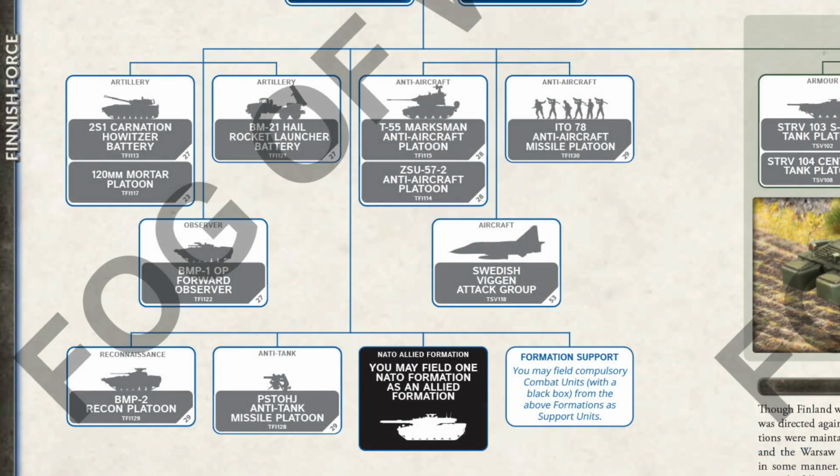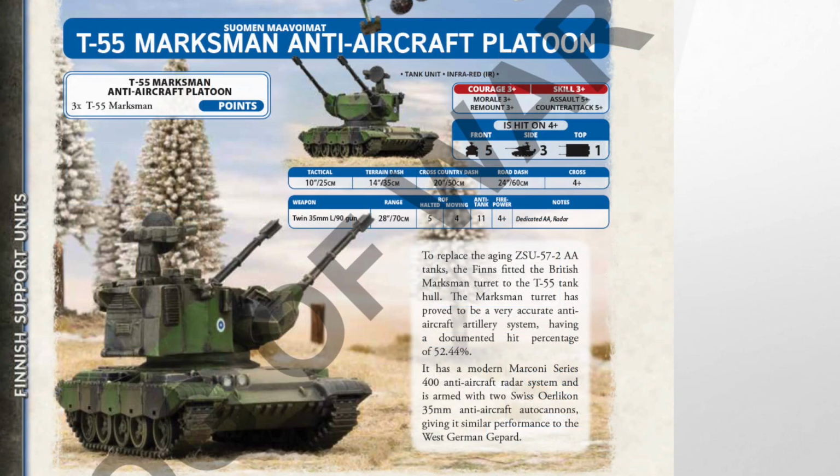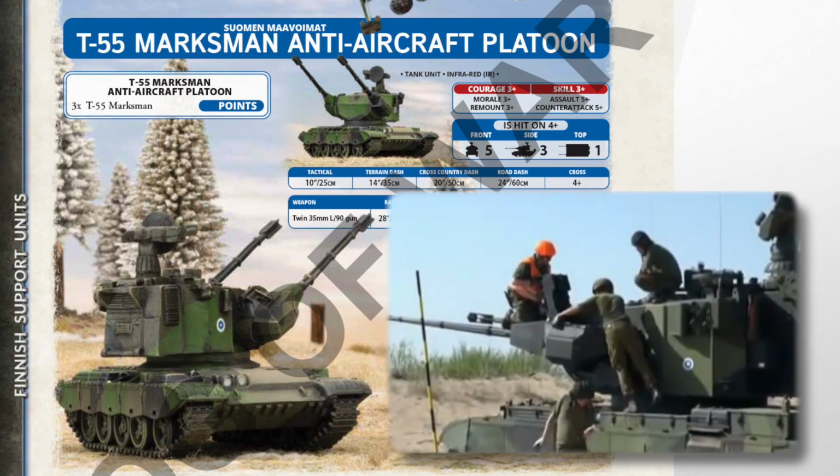Finland has some support options for more artillery, AA, recon, and specialist anti-tank support, plus they can call on some Swedish support as well. They also have the usual option for an allied formation. Apart from slightly tweaked tanks, the most unusual unit is the T-55 Marksman AA platoon. This is an anti-aircraft gun system using the British-designed Marksman turret mounted on a Polish T-55 chassis.